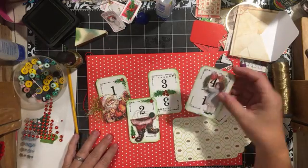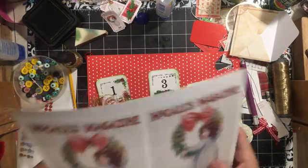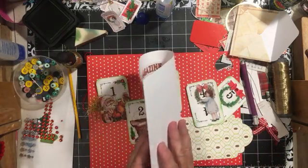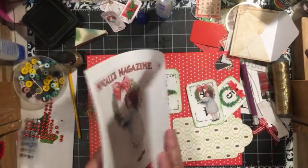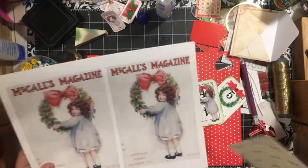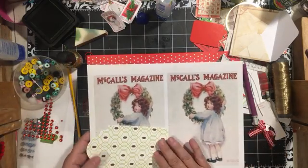What do you think? Maybe we'll do a page, because we have her. She'll probably be a left page, but she can be one of the pages of the book. One of the things, like I said, is that if I do just one of hers, she'll be on the left side.